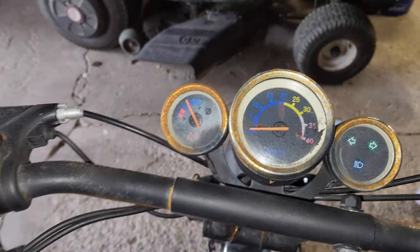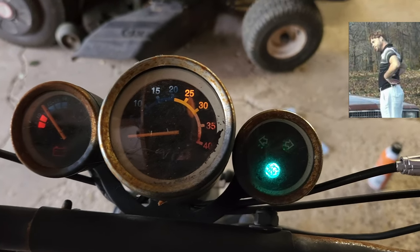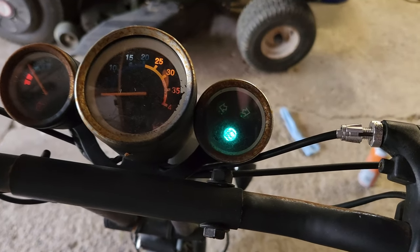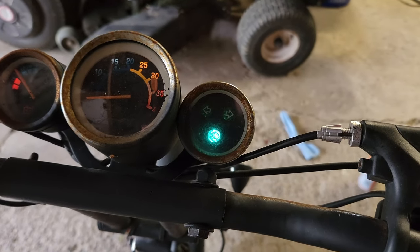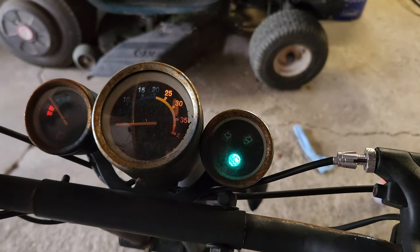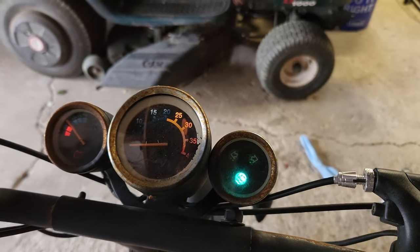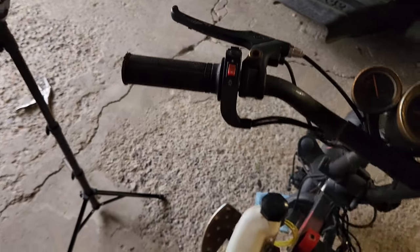Let's turn on the headlights, shall we? Look at that. Just look at it. Blinkers. Oh, what the hell was... Are you kidding me? It plays a tone when your blinker's on? Oh, that's adorable. Let's turn the headlights off. Okay, here comes the big test.